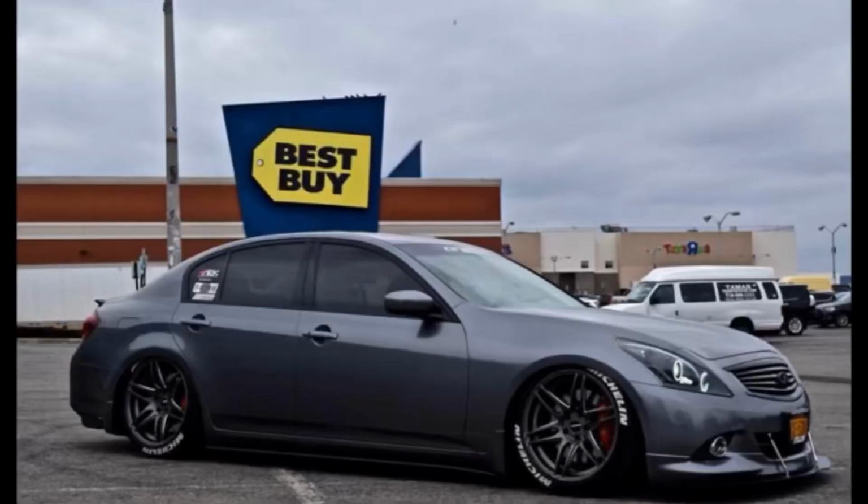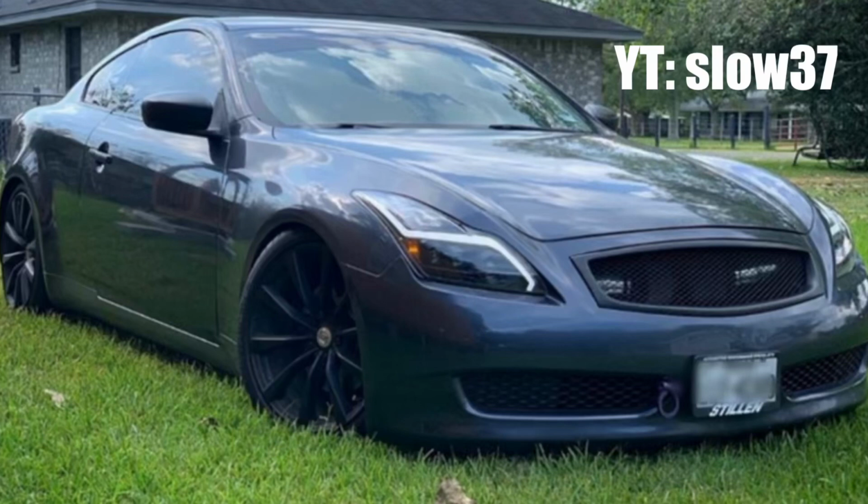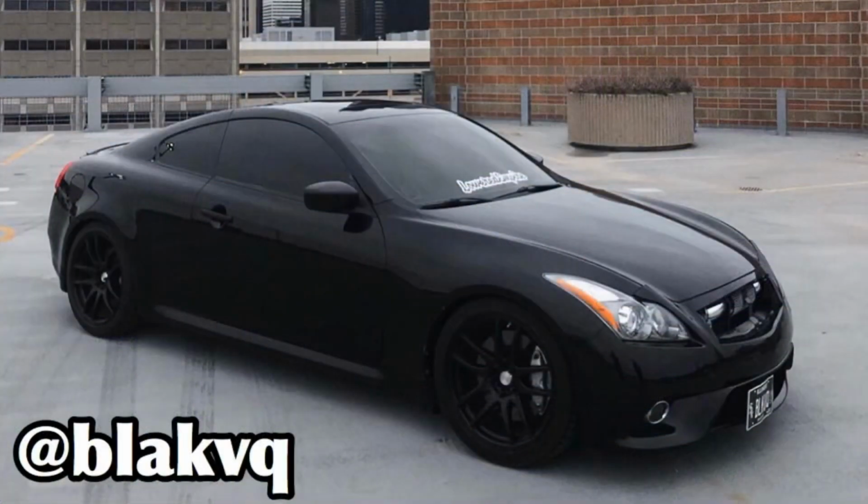Here's a nice example of a sedan from Easy Splitters. Just a splitter, slight change to the grille, different headlights, lowered with different wheels. Car looks great. See, it doesn't take much to get the G37 coupe to look good. Check out Slow 37 on YouTube. Wheels, lowered, slight change to the grille, and some headlights, looking sweet. See, now this is my style of G37 coupe. Tint, wheels, it looks sharp. Of course, get rid of that nasty factory grille, looking good.